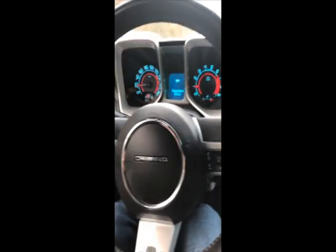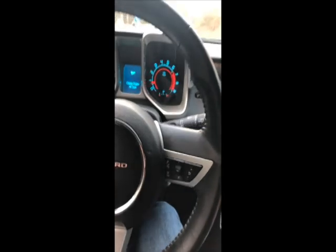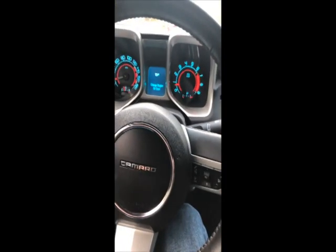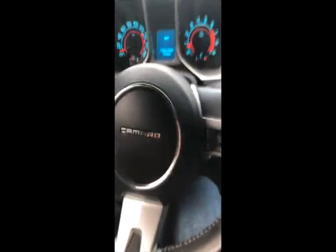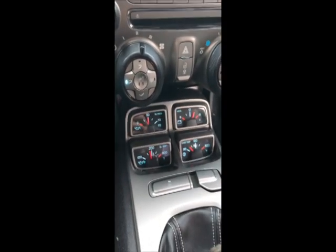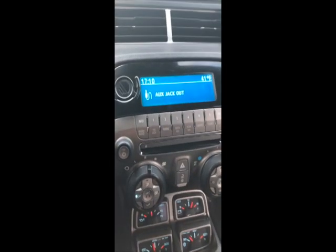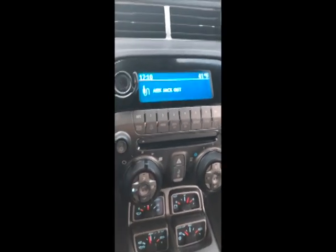As you can see, just picked up my 2011 Chevy Camaro SS. It's a 2SS trim. It's got the fancy little retro gauges and the heated seats. No nav or screen or anything, but I believe it has Bluetooth, and it has, so you can see it down there, the Boston Acoustics.